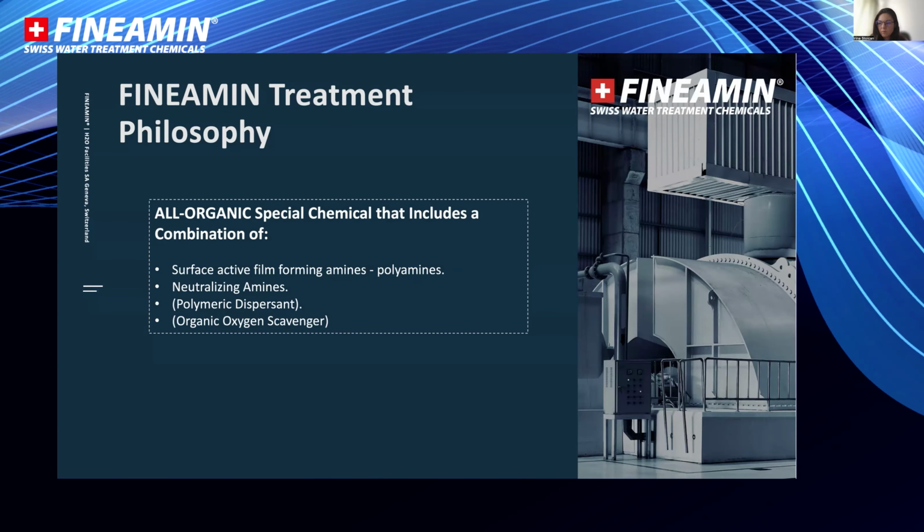Then, if you are talking about the low pressure case, for us the criterion for low pressure is being lower than 120 bar. So for any system lower than 120 bar, we are also using polymeric dispersant. And if it is more than 120 bar, we don't. There are also cases where it is lower than 120 bar, and we also don't use it. It depends on the industry, but generally, if it is less than 120 bar, we use polymeric dispersant.